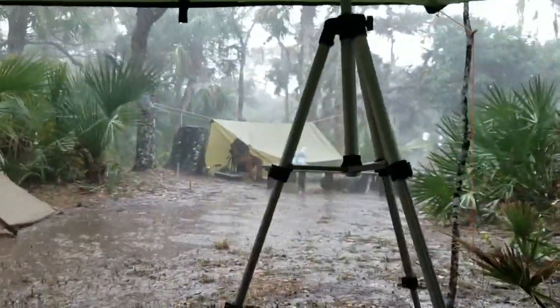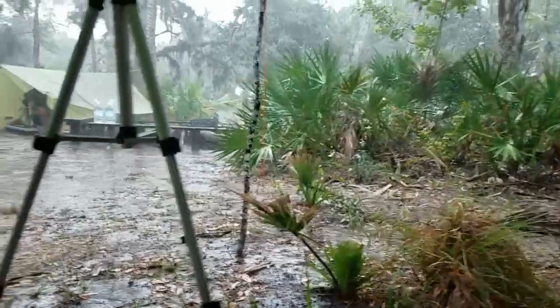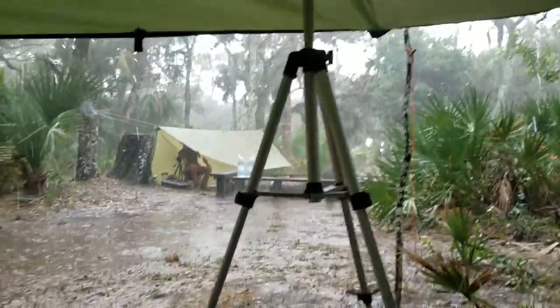There's Tim over in the camp hut, and the water's coming up to the tent. So it's coming pretty close. Hopefully this is waterproof on the bottom. I don't feel any water in it. So River Country Products Trekker 1A, this is your test. We'll see if this baby's waterproof or not.